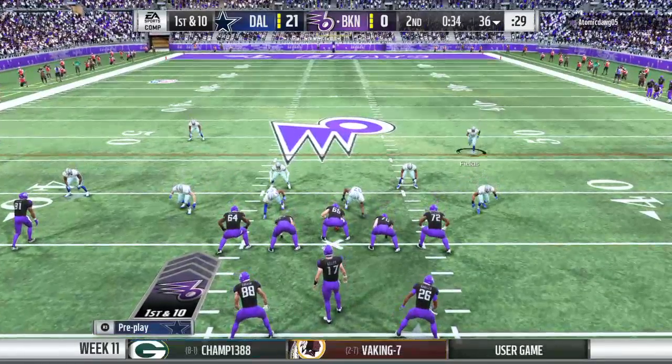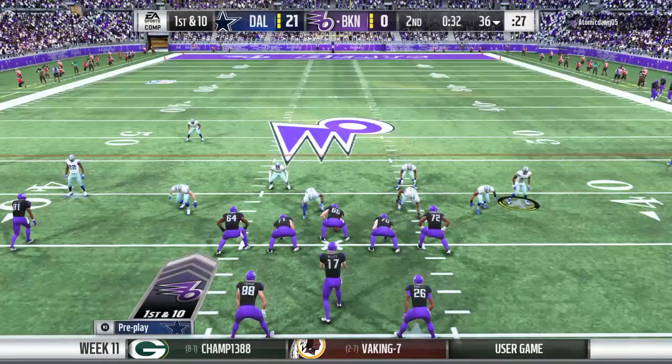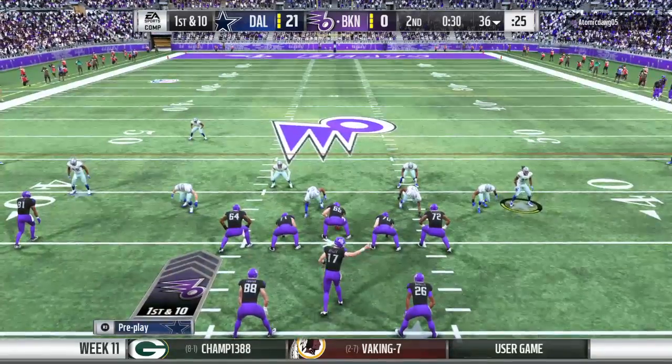No. Check. Patriot. Black 99 Philly. Here we go.